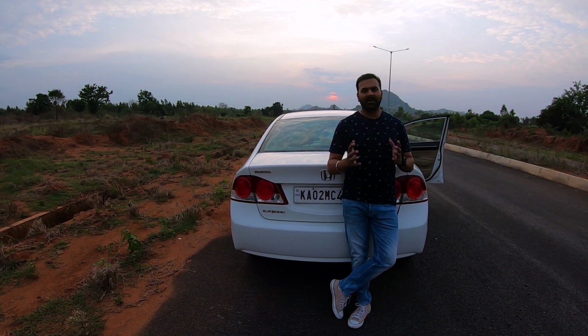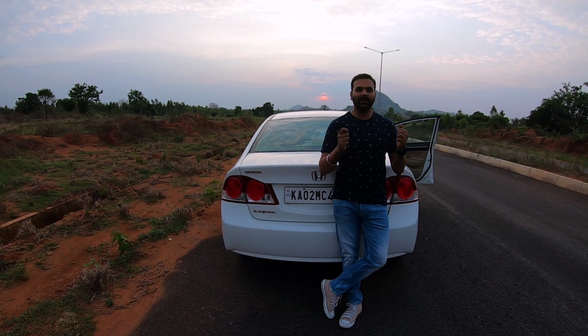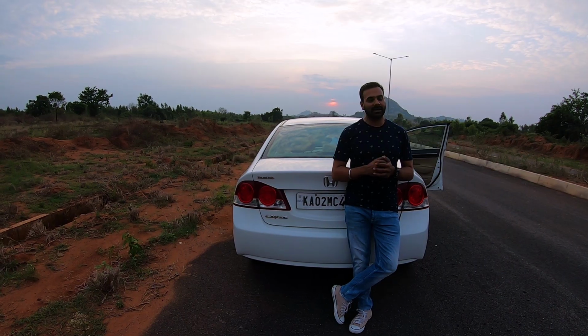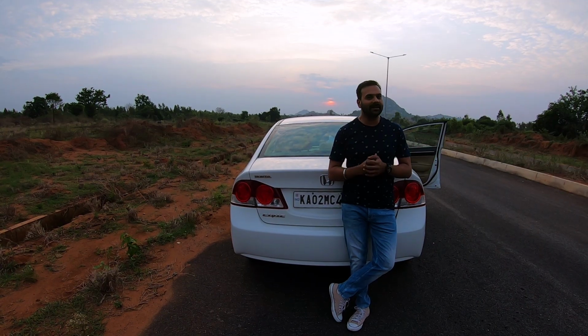You can easily carve corners on this car. The steering was so responsive. You can always know what the wheels are doing with the steering wheel. Sometimes when I used to watch these videos of reviewers telling how precise the steering is, they tell you what the car is doing and all that. This car actually makes you feel that.